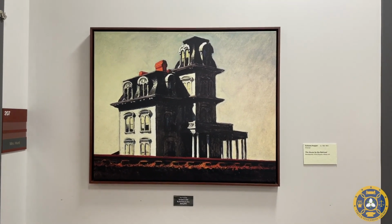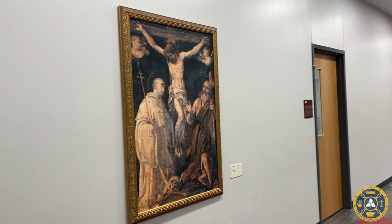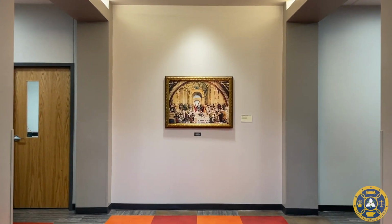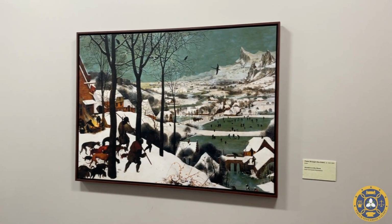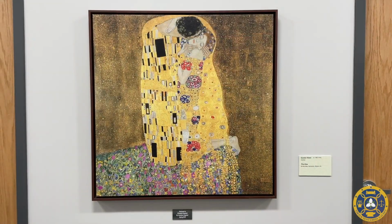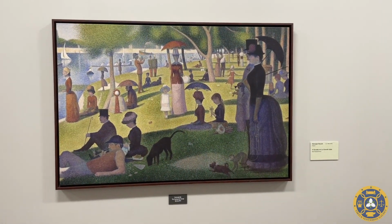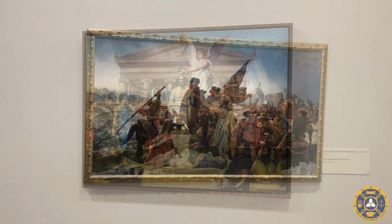So as we walk down this hall, I like to show our parents some of the paintings that we have up. Our students will just naturally assimilate all this information. Once again, it's intentional. We use every single minute of the school day, and we take advantage of it to make sure that our students are steeped in the great works of art, the classics.